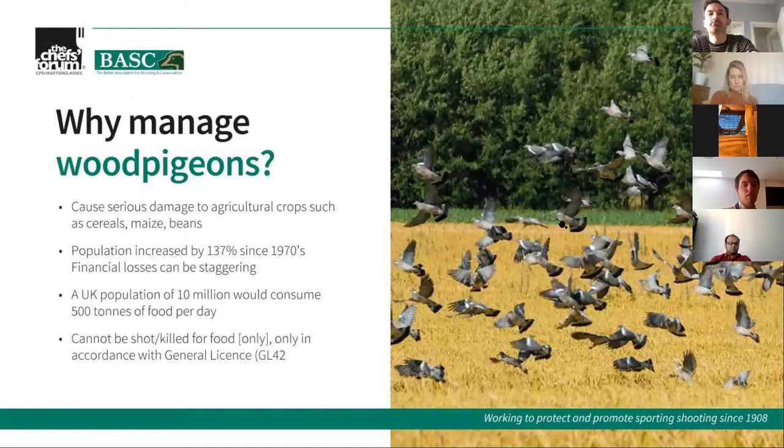So why manage wood pigeons? Like I've said to you, the population is booming. We've got about 10 million wood pigeons at the start of the breeding season here, and that's not including all its offspring. They'll have a clutch of eggs, obviously, and rear young. So at minimum, we've got about 10 million of these individuals in the UK, which, I don't know if any of you come from an agricultural background, can cause phenomenal damage. Staggering amounts of damage to agricultural crops, cereal crops predominantly, but also greens. Your vegetable crops, when they're very first sprouting through, they can do quite considerable damage.